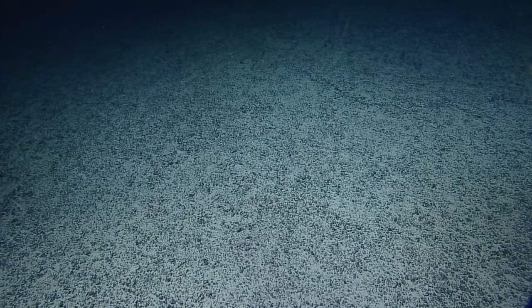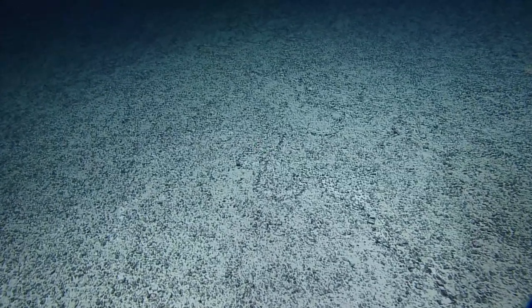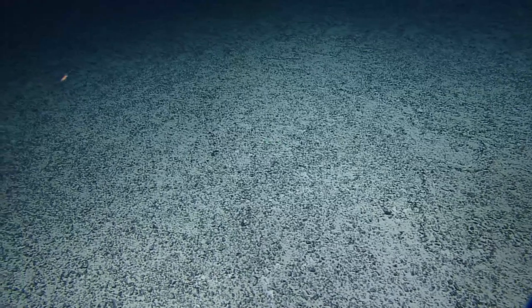We're going to go laterally along till at least 8, and then rather than go this way, we'll just go up like that, so that we get a little bit of this promontory. Yeah, something like that. Something perpendicular to the slope, to the contours, yeah.